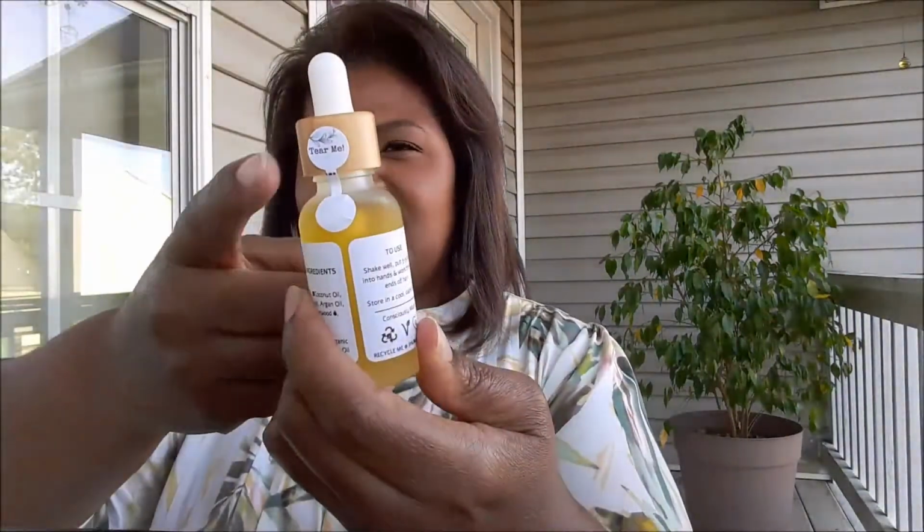Let's see. It says Tear Me on here. Okay. It doesn't have much of a smell. I'm going to try a little bit of it. It feels okay. Like hair oil. It has kind of a vanilla scent too. It's nice.